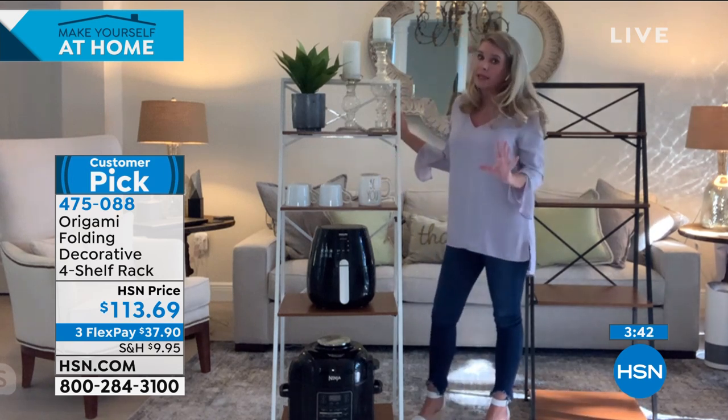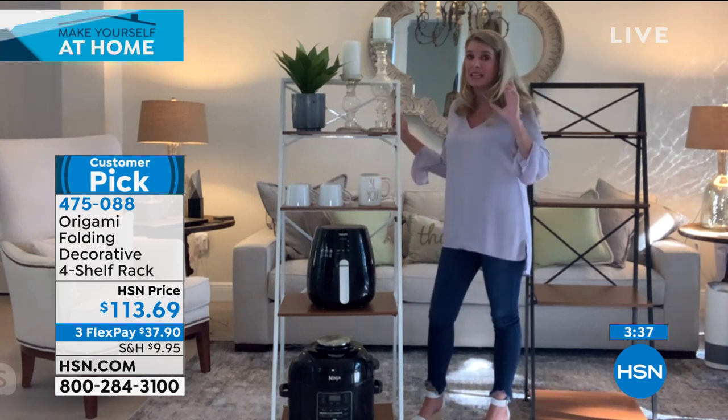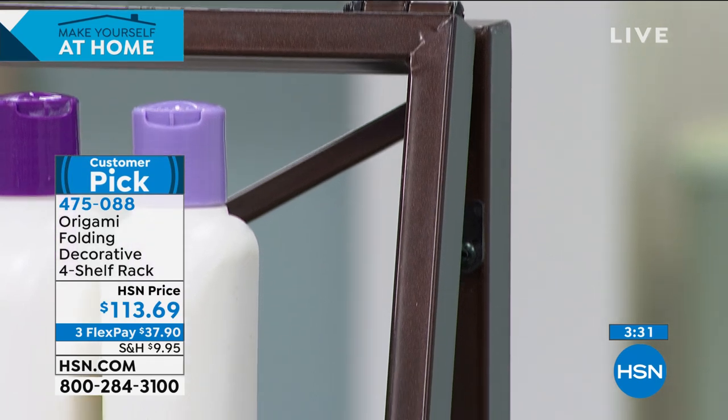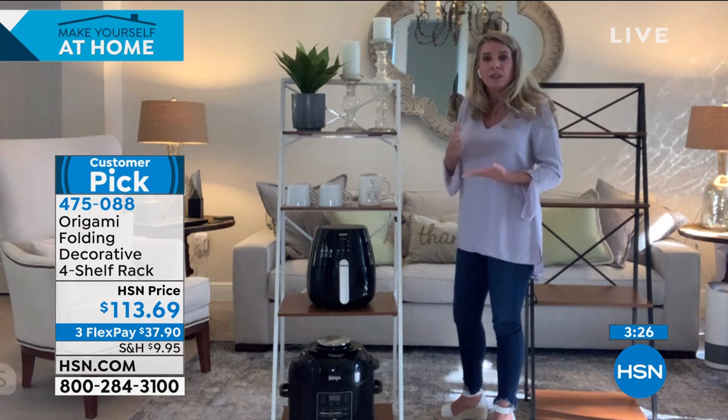Powder coated steel is a big deal because it will not rust. It won't chip. It won't corrode. So it can live in my bathroom. It's strong enough for my bathroom. It's not going to melt down or wither away in my bathroom. But you can put this in any room in your house.